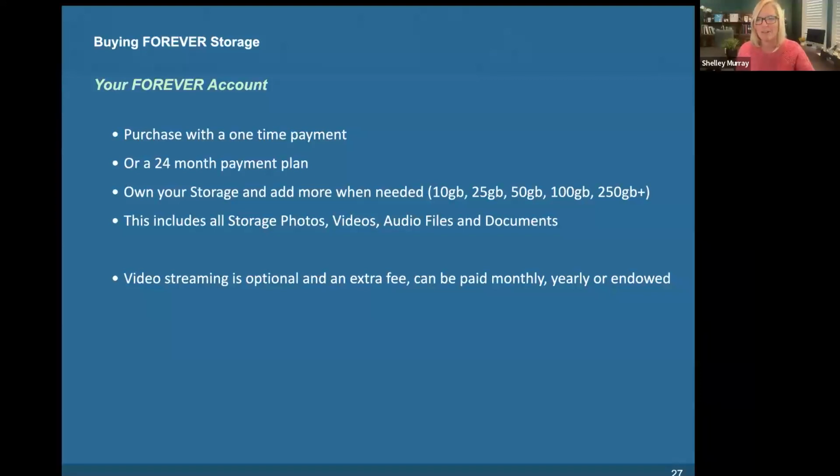I see it all the time. A credit card gets shut down, a new number, people forget to change that with their subscription. Accounts do get shut down. Someone passes away and that bill is not paid, that account is shut down. So the beauty of Forever is you purchase it with a one-time payment.